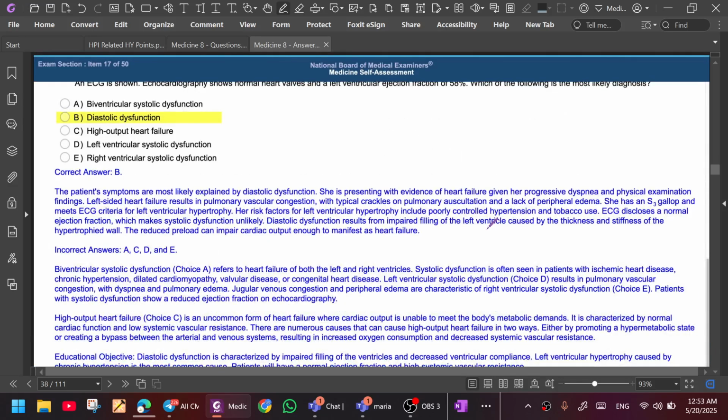He didn't even look at the ECG. The risk factors for left ventricular hypertrophy include poorly controlled hypertension and tobacco use. Echocardiography discloses a normal ejection fraction, which makes systolic dysfunction unlikely. Diastolic dysfunction results from impaired filling of the left ventricle caused by thickness and stiffness of the hypertrophied wall. The reduced preload can impair cardiac output enough to manifest as heart failure.